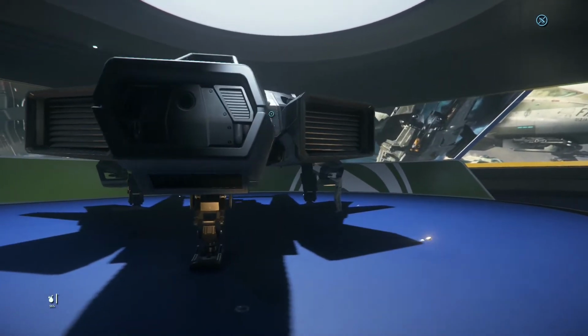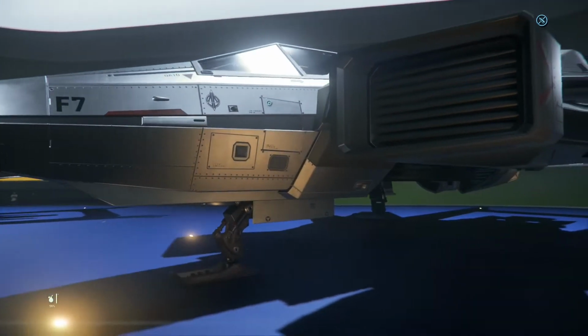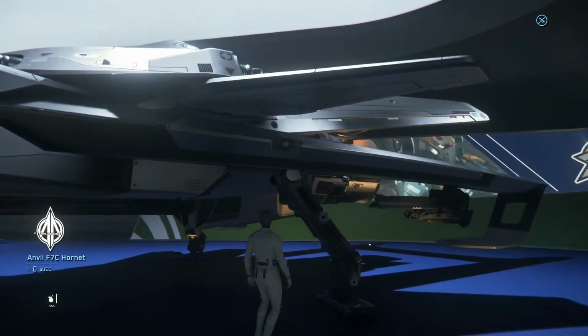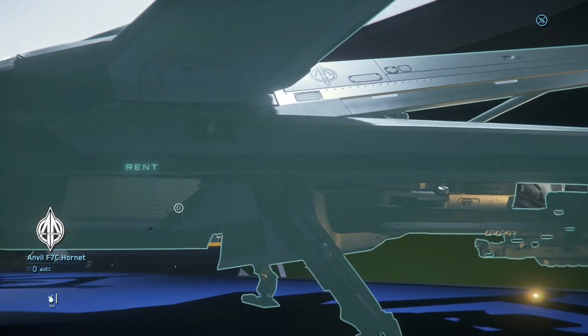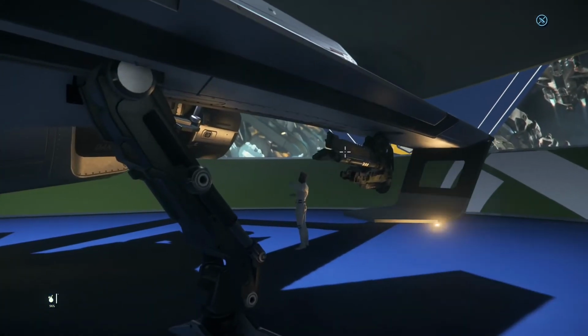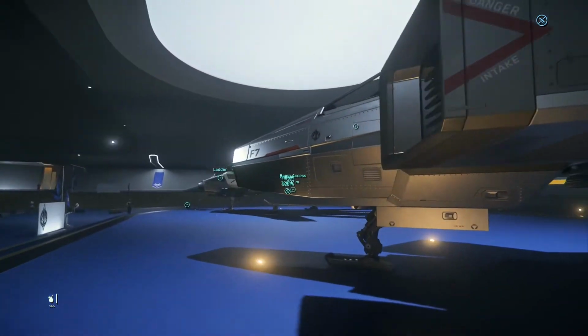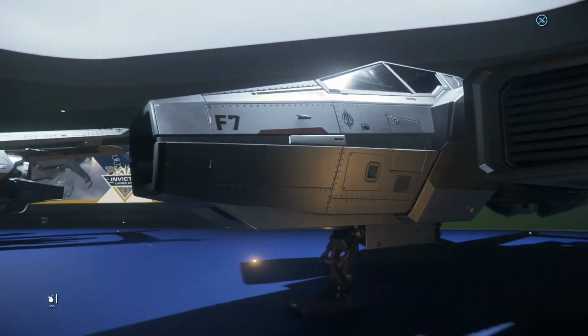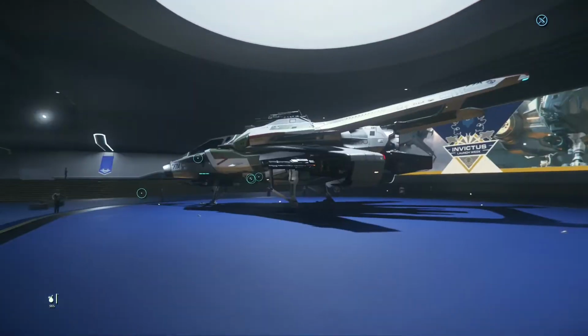And then this is the F-7 civilian Hornet. F-7C, you can see down here for civilian. The guns are dropped down, and as you can see, you've got more angular shapes. It's kind of an older version, an older model.